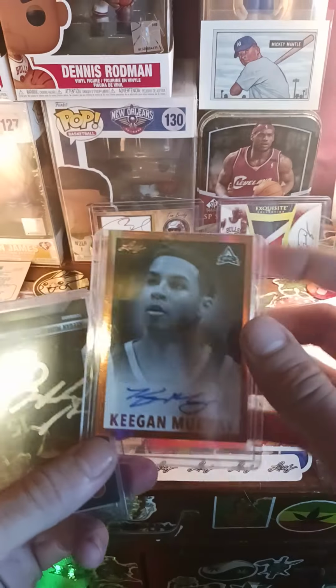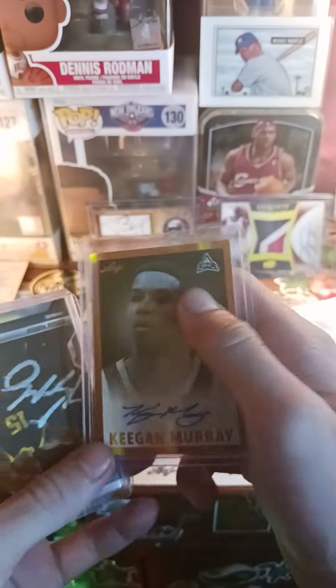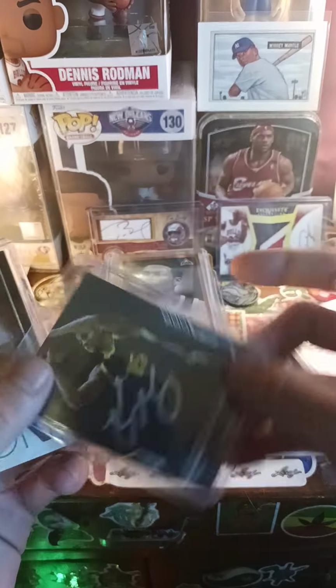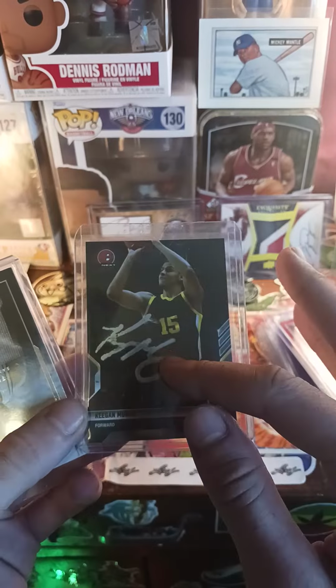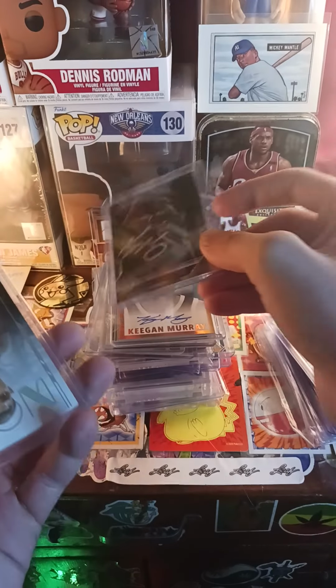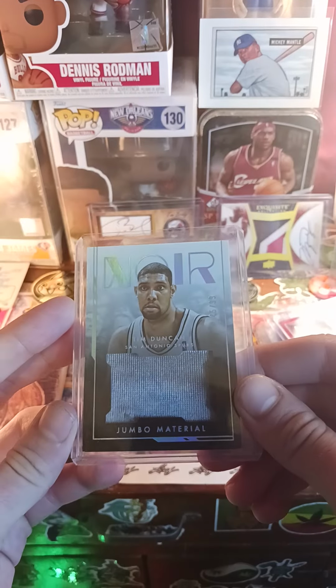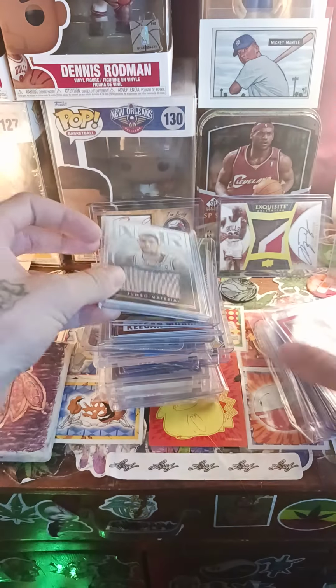Keegan Murray auto. Again, he's from Iowa. I believe in him, so gonna grade him. Another Keegan Murray. He signed this on card. Gonna get that authenticated. We've got a Noir jumbo jersey of Tim Duncan. Alright, let's put those up.